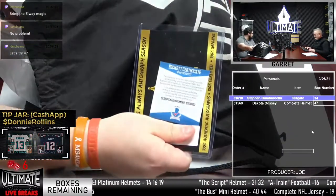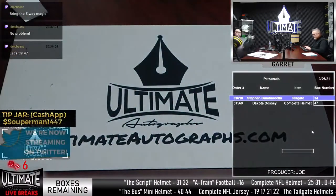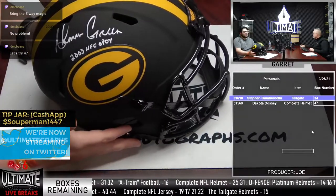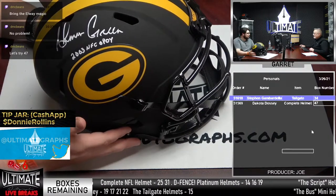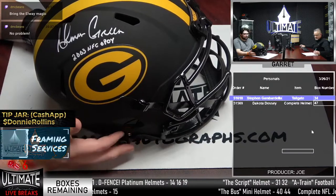All right. Nice hit right here. Beckett COA we have Green Bay Packers all-time leading rusher and a 2003 NFC Offensive Player of the Year on an Eclipse replica right there. We got him on green. Dakota, congratulations. Nice hit.